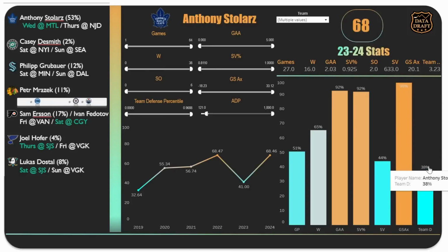His team defense kind of went down compared to what Florida was last year. Florida did lose a lot off their blue line, so the Toronto Maple Leafs should have an improved blue line based on what they've added in the offseason with Chris Tanev and OEL. So this should actually be a little bit higher if we're looking at this year's number, but this is obviously last year's. So Stolarz is probably your best bet, but he's 53% owned.